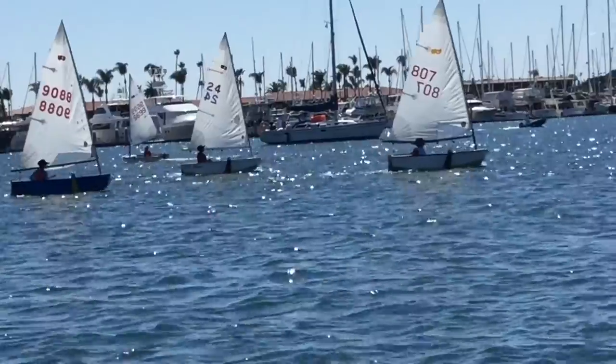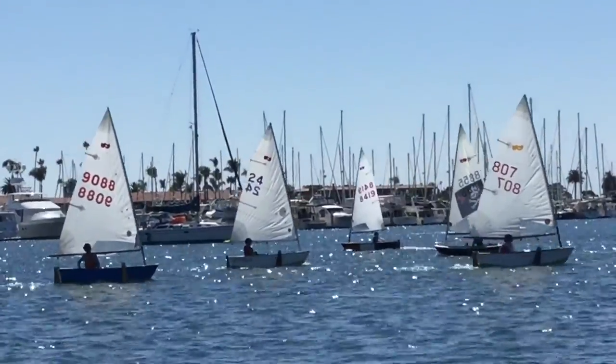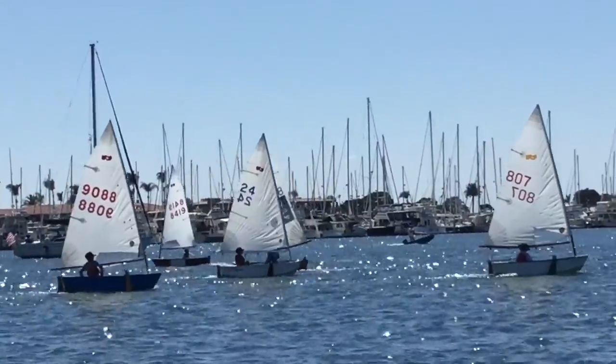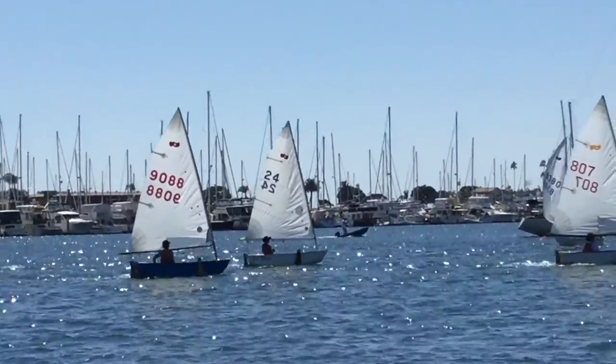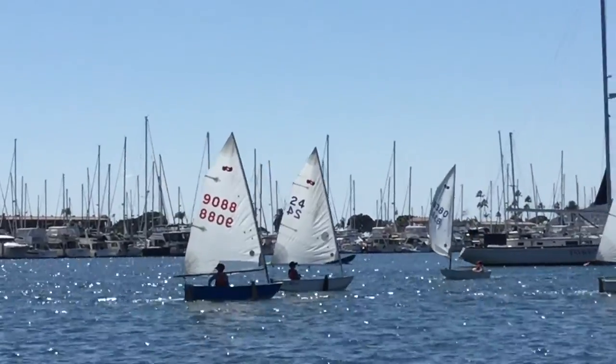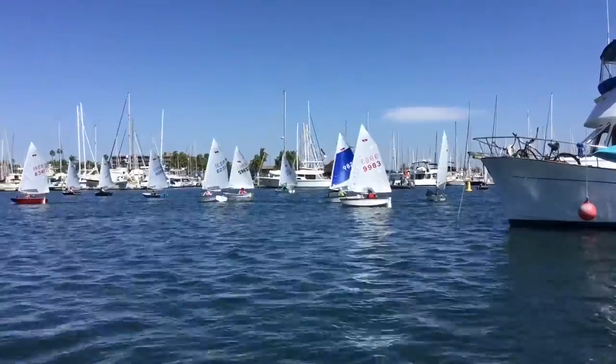He should trim a little tighter, go down a little bit, and get on the rail. He's pinching right now. You see the front of the sail luff? That's too much luffing. It's not too bad. He is feathering, so it's not too bad, but you can see the blue boat now starting to roll him.